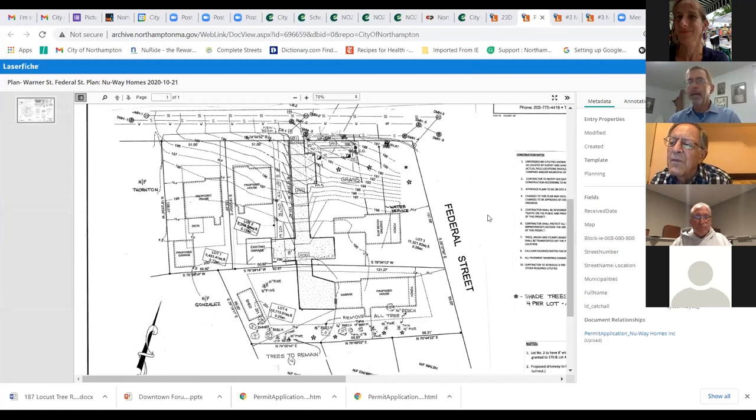Currently, there's no access to lot number 1. I just wondered if you could clarify that for me. Where's the driveway and parking for lot number 1? Okay, let me see those numbers again. Number 1, yeah. Lot 1 has a driveway going right up here to the garage and up back. There's a garage right here, and the access would be here.